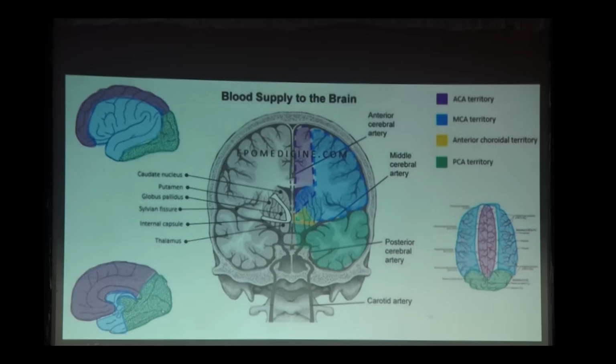So depending on which blood vessel is affected, that corresponding brain territory will be affected, and the patient will have corresponding deficits. So you can just go through this area.